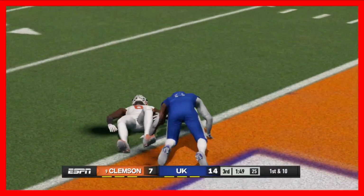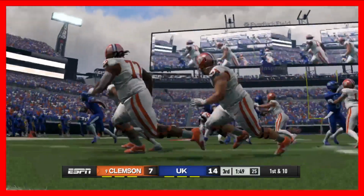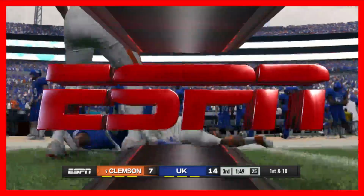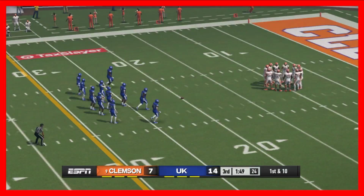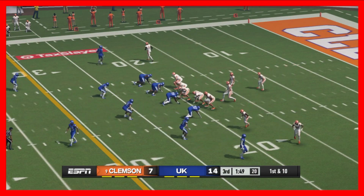I got to give this defense credit, Kirk. Brad, I don't know what the heck's going on with this offense. They just haven't been able to come away with anything. There's still plenty of time to keep running their offense as usual here. I don't think they need to feel any anxiety about trailing.